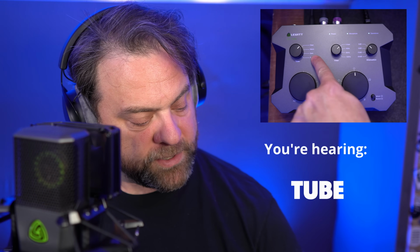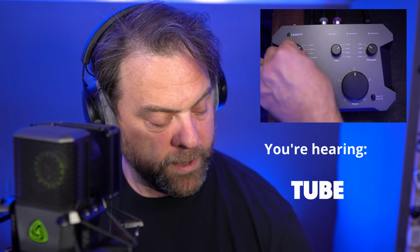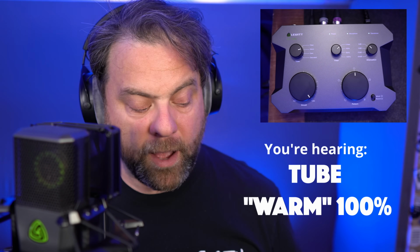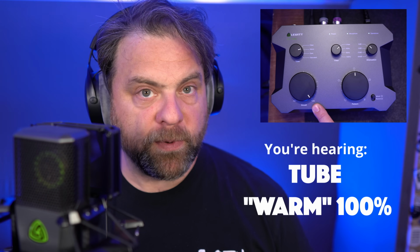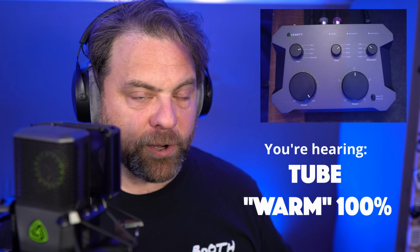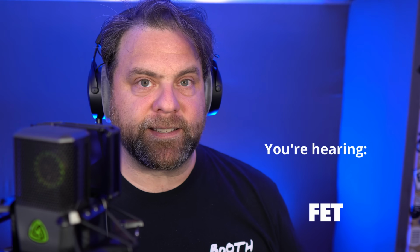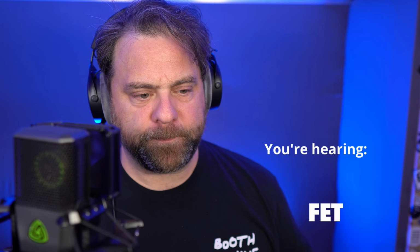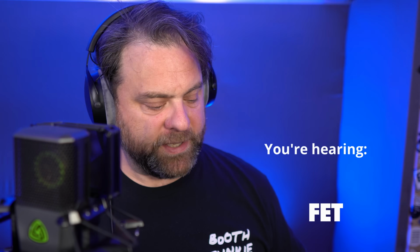Okay. So let's move the knob, the tone of the tube characteristic from clear to warm, and we'll see how the tone changes. I'm going to keep this all the way over on tube for the output, and I'll switch back and forth between the FET output and the tube output just so you can get a sense of the difference and how it sounds. So while we're doing that, let's talk about the remote for a second.